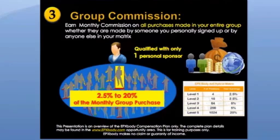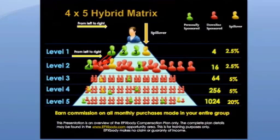Now we have a 4x5 hybrid matrix. The reason I say it's a hybrid matrix is there's two parts to it, and we're going to cover the matching bonuses next. But I really want to spend just a minute so that you understand a couple things. Now 4x5 matrix is just a teamwork plan, everybody working together. You can enroll unlimited people, but each individual only has 4 positions on their first level. As you can see here, 1, 2, 3, 4, we have that displayed here.